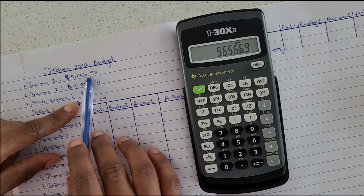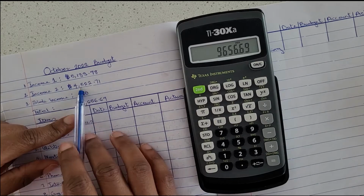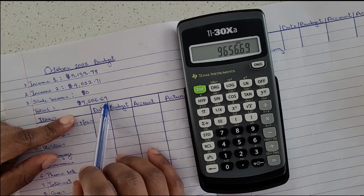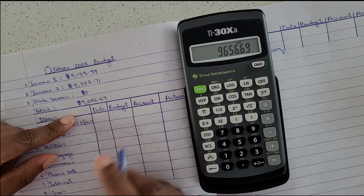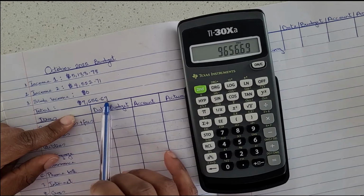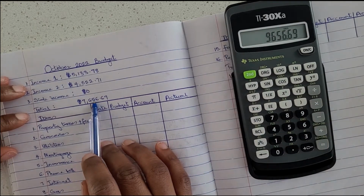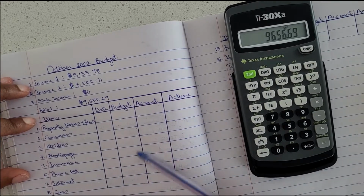And this income is what we made the previous month, so we always budget for the current month with the income from the previous month, just because our income is not fixed every month, since we do overtime and all of that, so it depends on how much extra hours we do. Our regular income is fixed for sure, but the extras will come from overtime and anything else, so it's not the same amount month to month. So this amount is what we made in September minus tithe. All right, so we have $9,656.69 to work with.